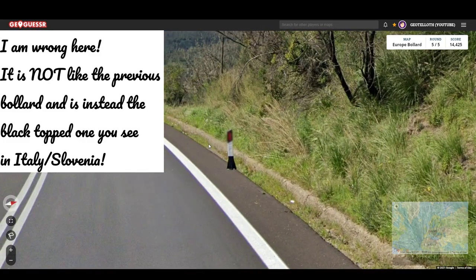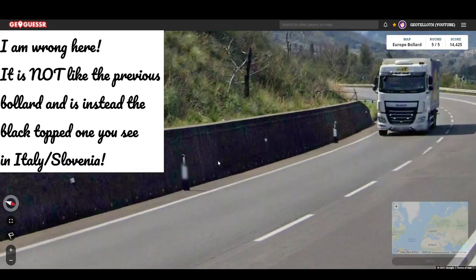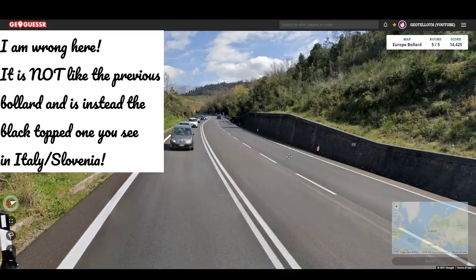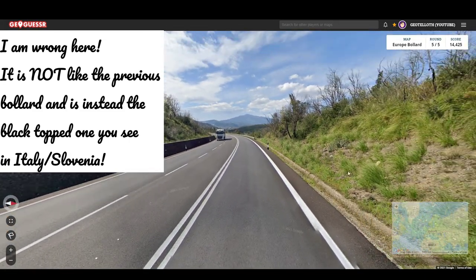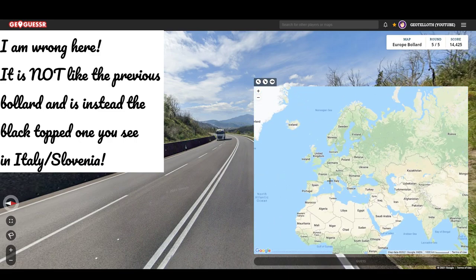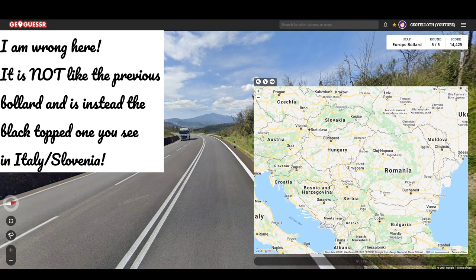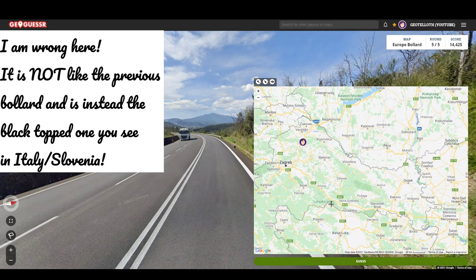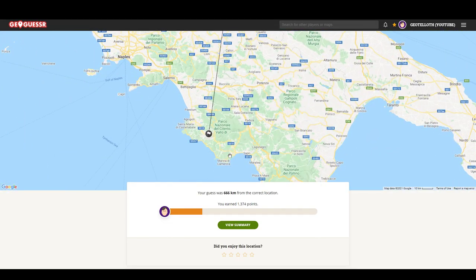Right. So, there we go. Here's another example. This is the same sort of bollard. It has got a black bottom, which I haven't seen before. But we're quite mountainous. It's looking a bit further north as well. Hungary, I don't think is very mountainous. This could be Croatia again. Let's go Croatia again. No, ooh. Well, there you go.